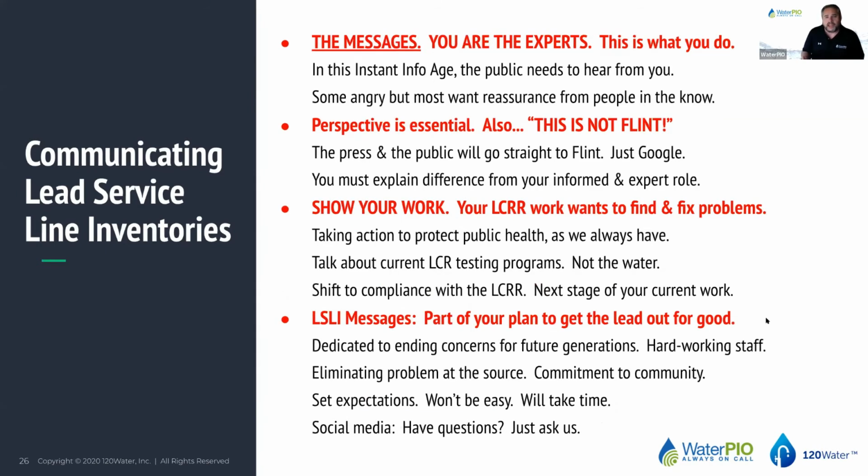The messages, you're the experts. This is what you do. You know, in the instant information age I talk about, the public needs to hear from you. Those always angry, they're going to be angry. But most want reassurance from the people in the know that you're on top of this. Perspective is essential. This is not Flint. As I mentioned, they'll go straight to Flint.